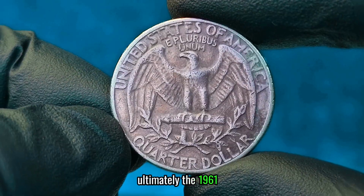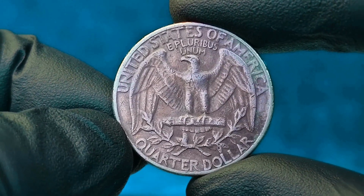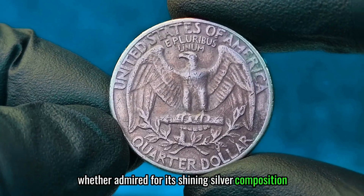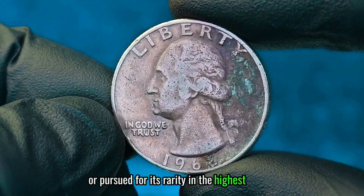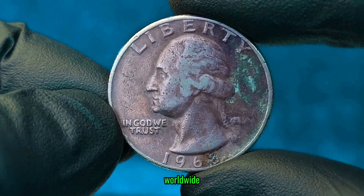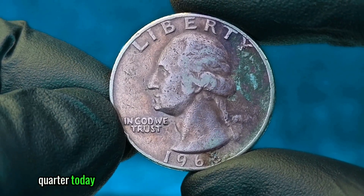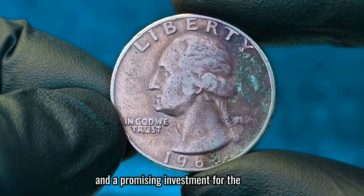Ultimately, the 1961 P Washington quarter dollar remains far more than a simple piece of currency. It is a symbol of America's strength, artistry, and evolving legacy. Whether admired for its shining silver composition, treasured for its patriotic imagery, or pursued for its rarity in the highest grades, this iconic coin continues to rise in esteem among collectors worldwide. As interest increases and high-quality examples become harder to find, owning a 1961 P quarter today represents both a connection to the nation's proud past and a promising investment for the future.